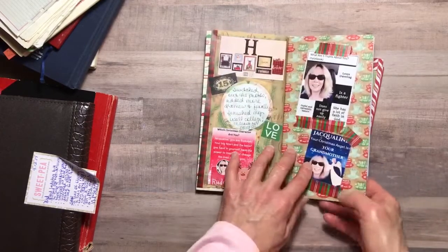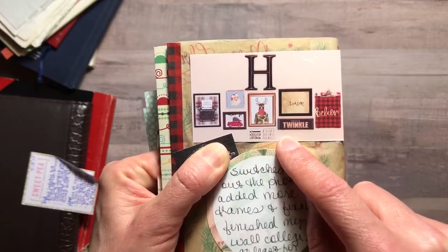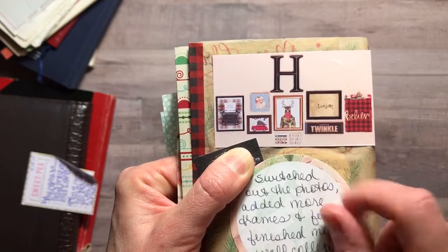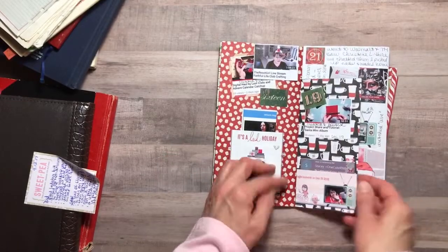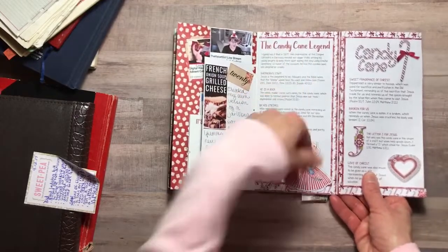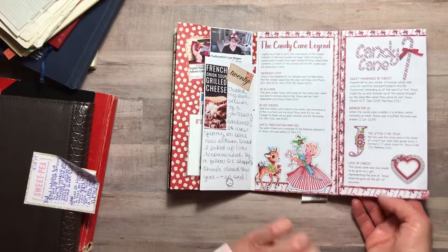But anyways, remember I talked about the wall collage? This is what I did with it. I know it's tiny. Hopefully you can see. But I just love how it came out. It's so cute. So anyways, I started doing this. I haven't finished yet. I just read this thing about the candy cane legend. I've never read that before in my life, and I just thought that was awesome, and I had to include it.